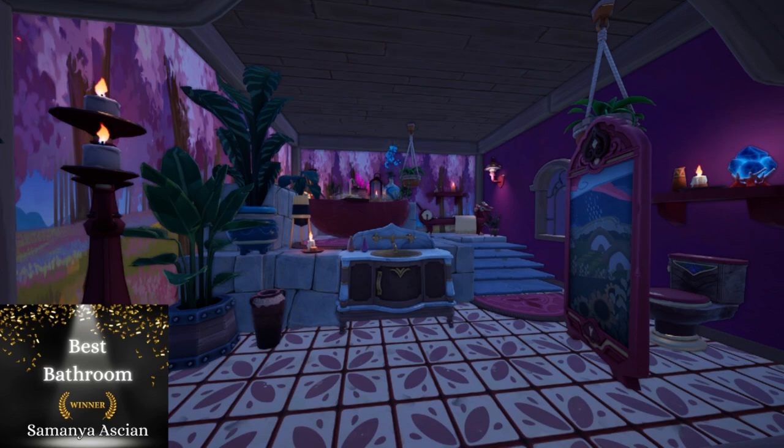Not only were the colors incredible, and it's such a unique mix of items that made it a really special space, but elevating that tub was unlike anything I had seen on any plot, including ones outside of this shell challenge. I was immensely impressed and absolutely need to steal this idea. Congratulations on best bathroom, Samanya Asian.